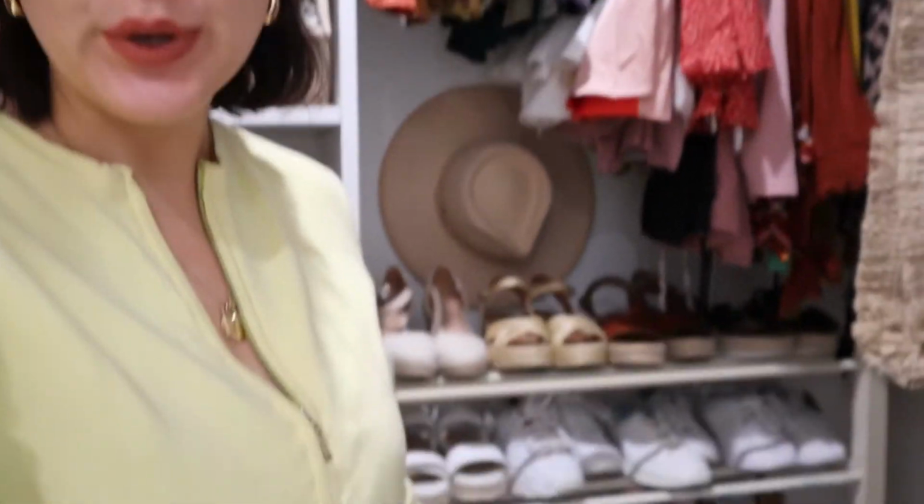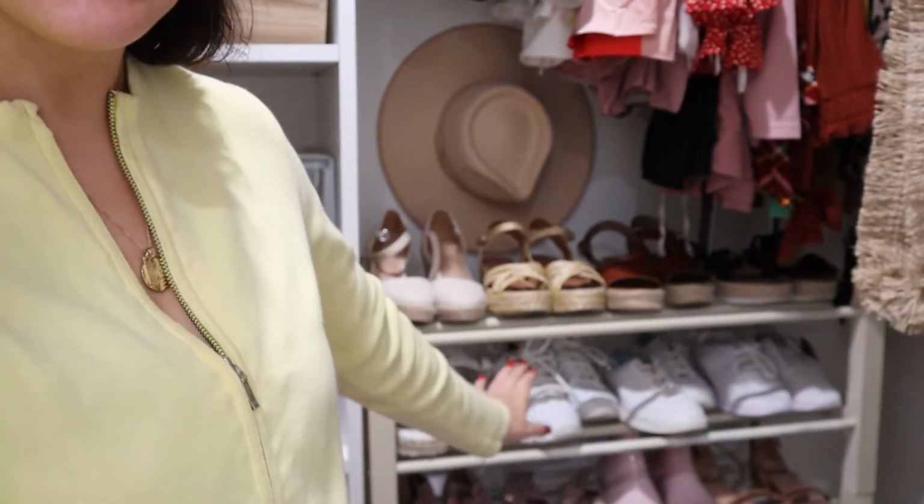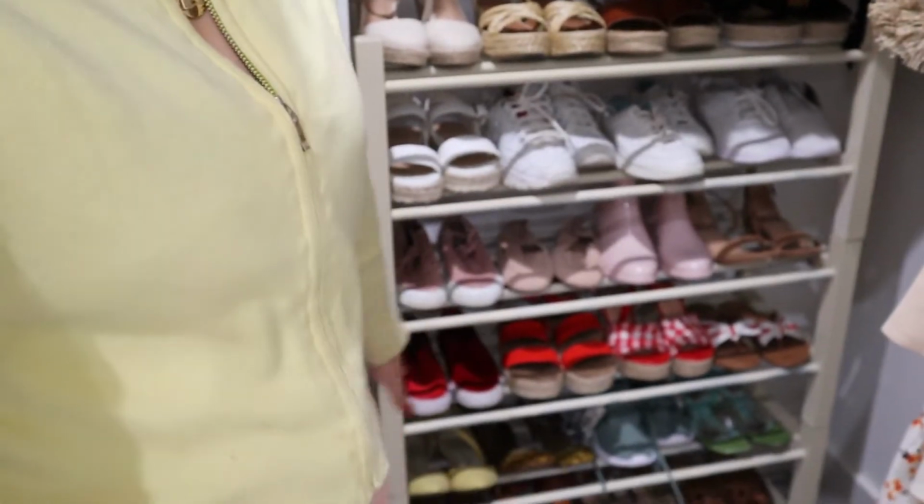So tip number 6 is for shoes, all right? I have 3 of these organizers. You can get however many you need. I painted them all because I had black and white. They were thrifted, and I just painted them the same cream almond color that matches the rest of my closet.